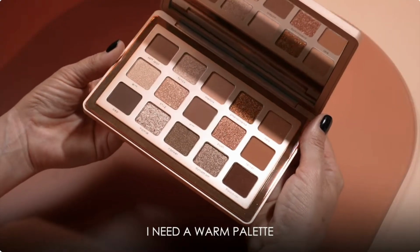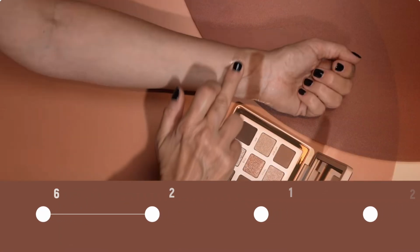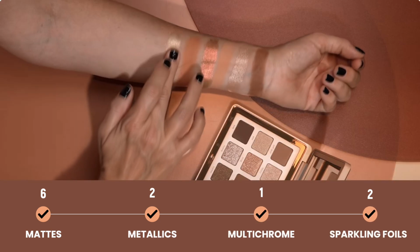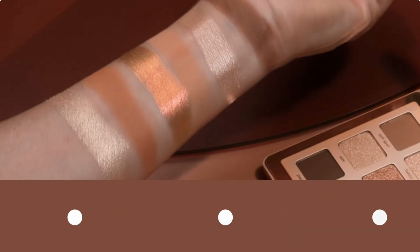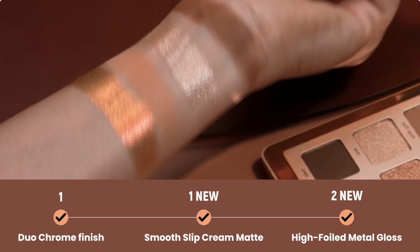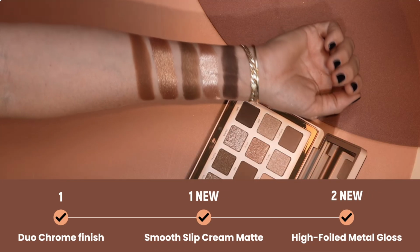This warm tone nude palette features 6 mattes, 2 metallics, 1 multi-chrome, 2 sparkling foiled shades, and 1 duochrome finish, complemented by 1 brand new ultra smooth slip cream matte.